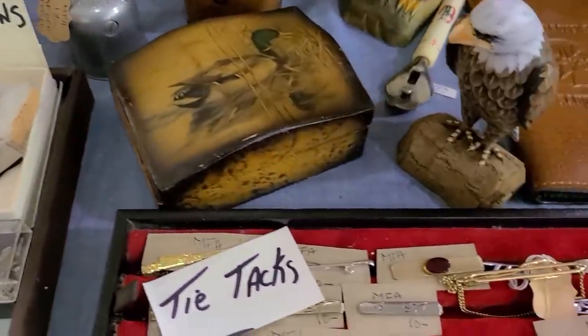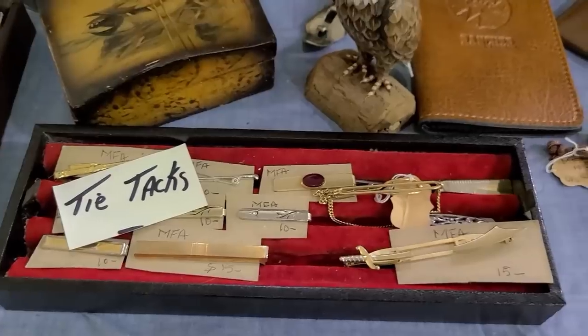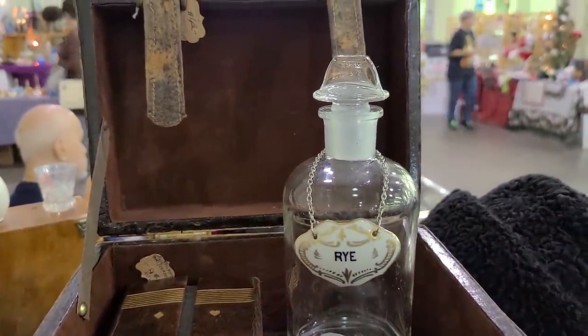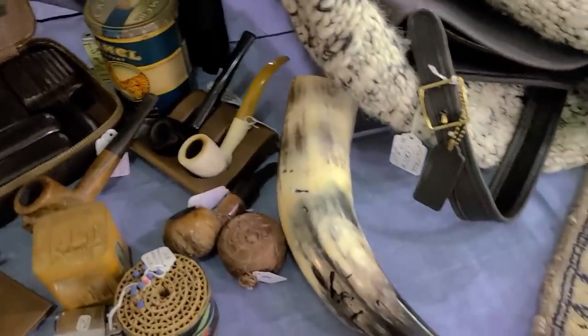Tie tacks. You don't see many of those anymore. That's a fancy bottle. Empty, unfortunate. Okay, I can use this to call Peggy when I need to get a hold of her.